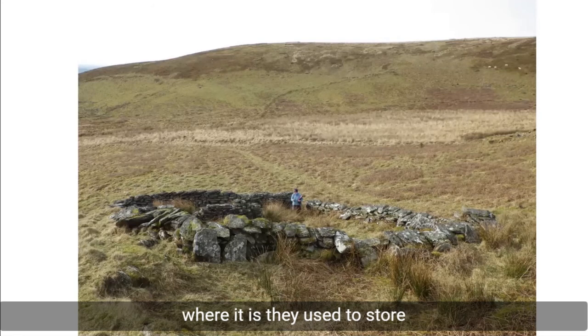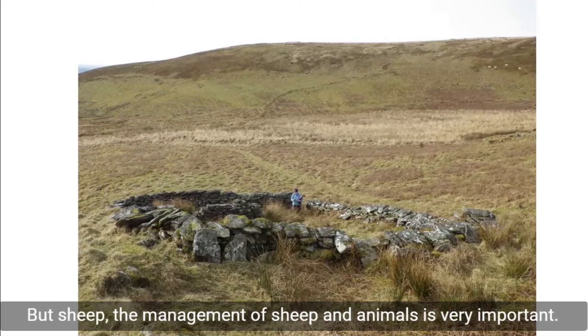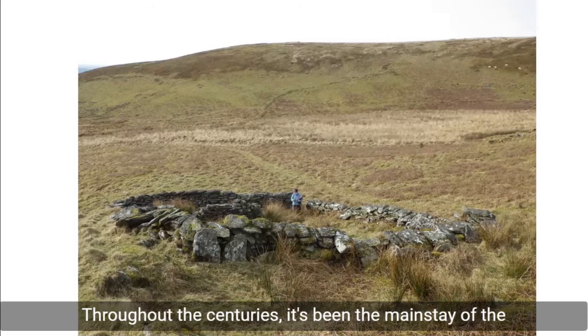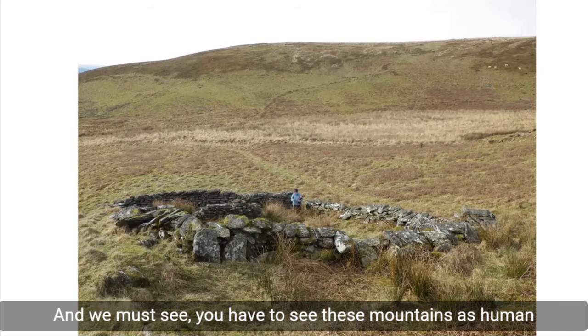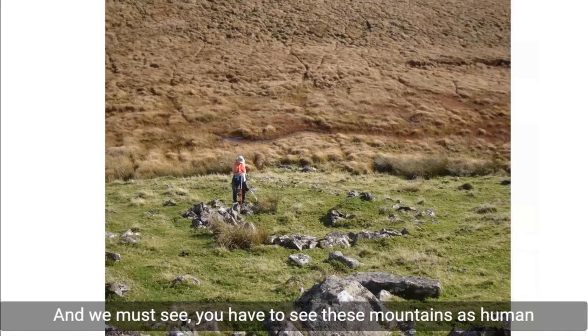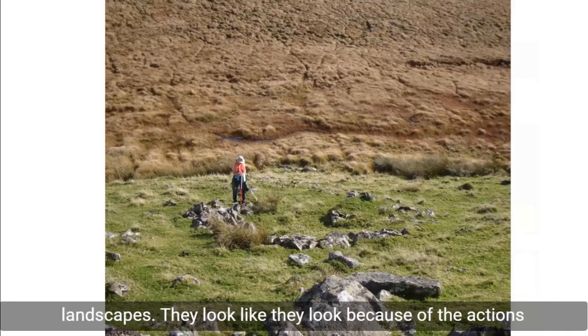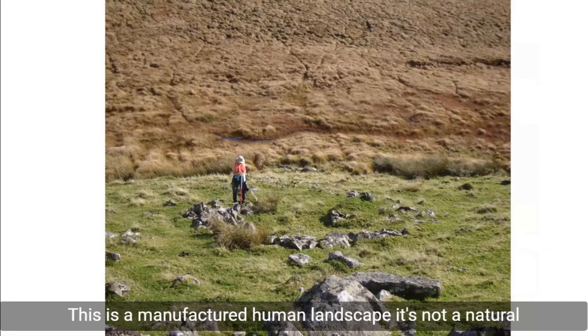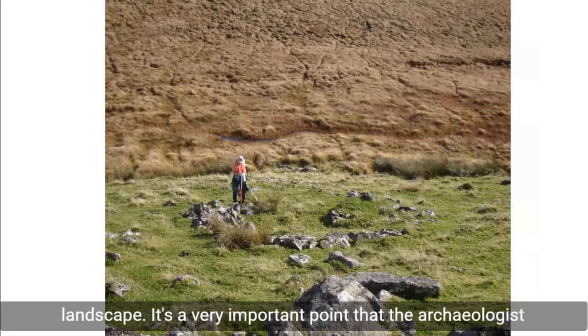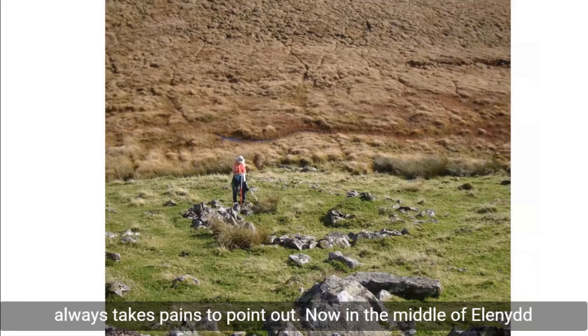where it is. The use of stone, but the management of sheep and animals has been very important throughout the centuries. It's been the mainstay of the local society and the local economy. And you have to see these mountains as human landscapes. They look like they look because of the actions of farmers and shepherds and others over thousands of years. This is a manufactured human landscape. It is not a natural landscape. It's a very important point that the archaeologists are always at pains to point out.